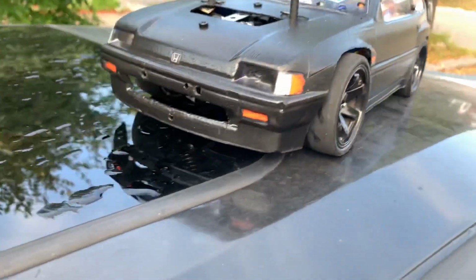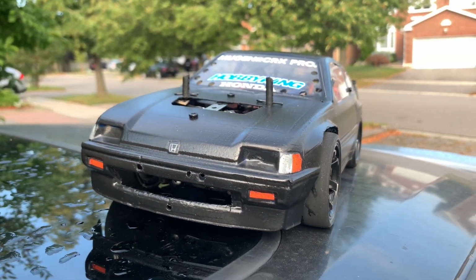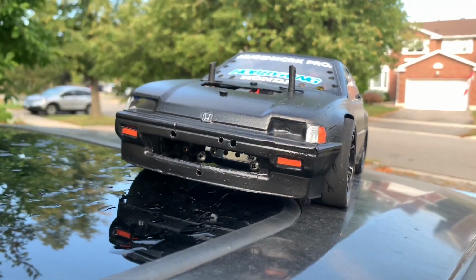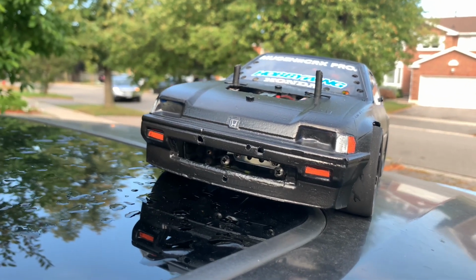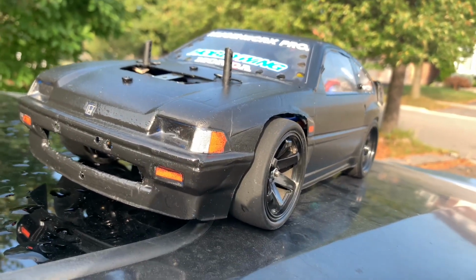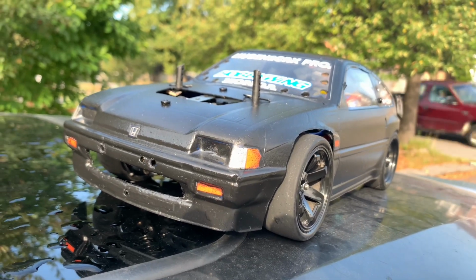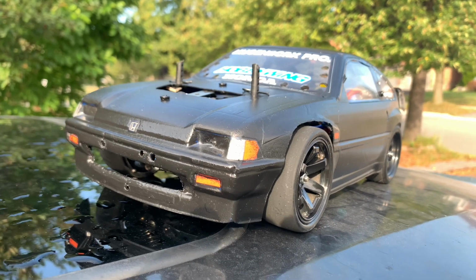Can't complain. We're working on some aerodynamics for the car now to really get it to at least 45 miles per hour. I've gotten it to 41, as I've always said, but I'm trying to up that. Also trying to get some better times on the 132. So I want you guys to stay tuned. I might be doing some speed runs today. I'm not sure, but I more than likely will be doing it.